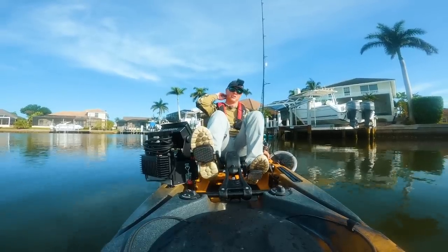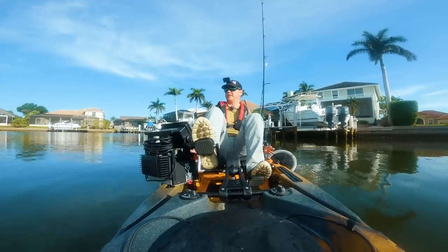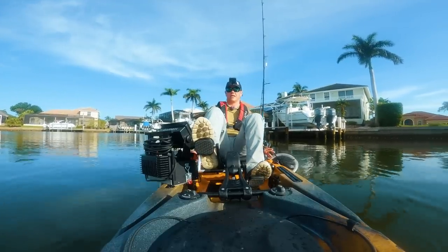But I mean, that one was a smaller tarpon, but came in in 5 minutes sort of thing. And yeah, the rule is you have to keep the tarpon wet if it's above 40 inches.